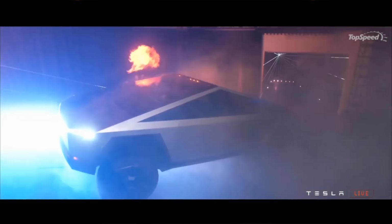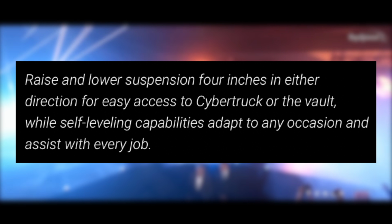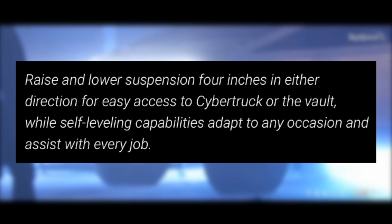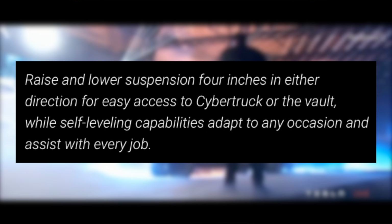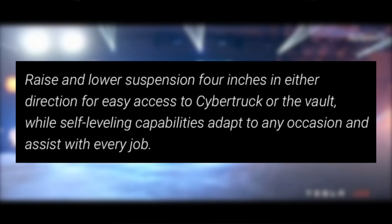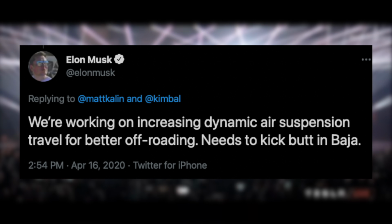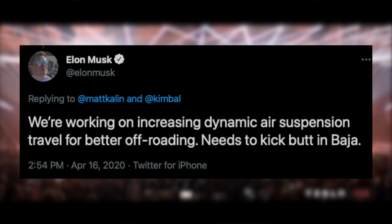The most we've heard about the Cybertruck's off-roading capabilities came from Tesla, saying, quote, "Raise and lower suspension 4 inches in either direction for easy access to Cybertruck or the Vault, while self-leveling capabilities adapt to any occasion and assist with every job." Then Elon Musk followed that up saying, quote, "We're working on increasing dynamic air suspension travel for better off-roading. Needs to kick butt in Baja."